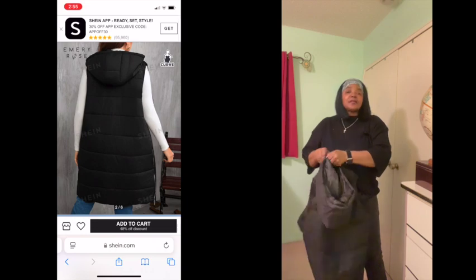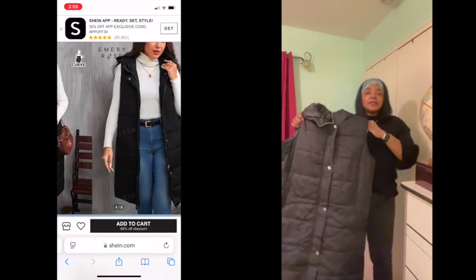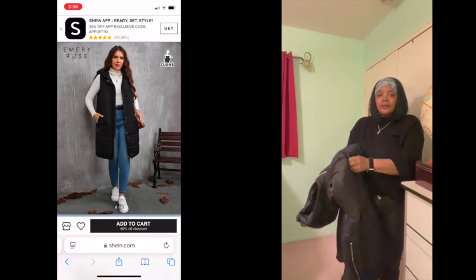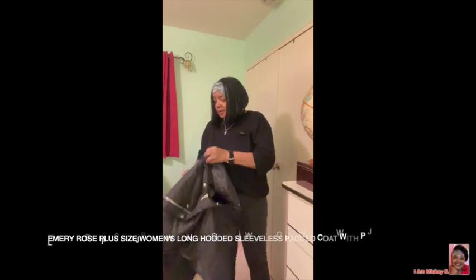First of all, this is from the Emery Rose Curve shop, but it has a zipper and a snap down the front. So as you see, it has silver snaps. And then once you unsnap them, it has the zipper down the middle like that.